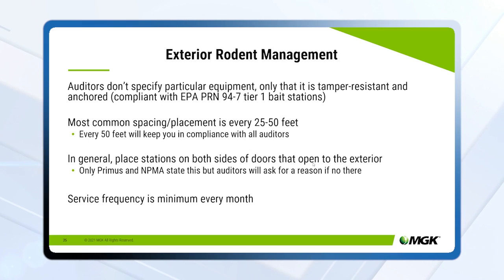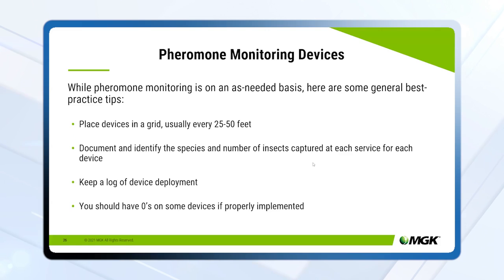So exterior, they really don't specify pieces of equipment. It's every 25, 50 feet, both sides of the door, and you've got to service them at least every month.